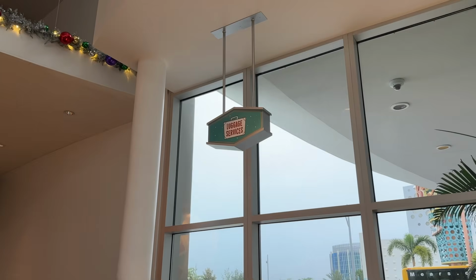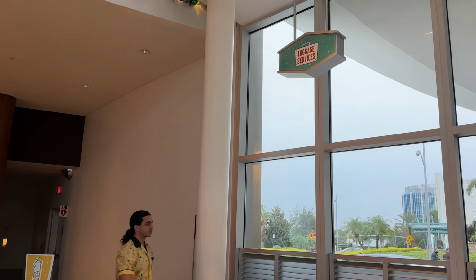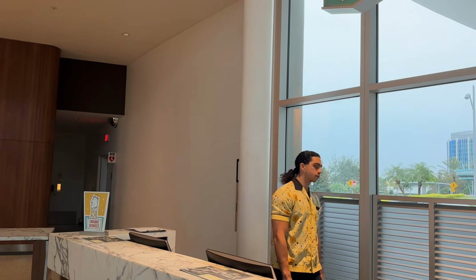Oh, and tucked away in the corner here, you have Bell Services, where you can leave your luggage if you check in early, or on your checkout day, if you'd like to go to the park, you can leave your luggage there as well.